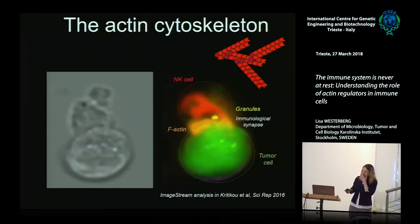Here you see two cells communicating with each other, and the reason the image is a bit blurry is that this is a tumor cell and an NK cell, a natural killer cell. So here we have used ImageStream, which combines flow cytometry together with imaging. And you don't reach the same resolution as with confocal microscopy, but it's quite good anyway. So this NK cell has made an immunological synapse rich in F-actin, and it has polarized granules with different enzymes that will be released into the tumor cell and kill it.